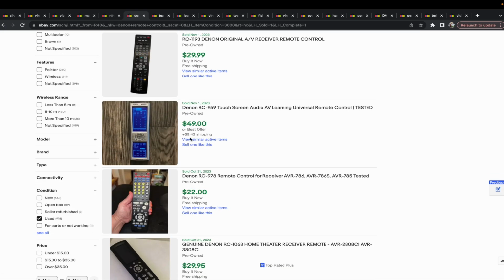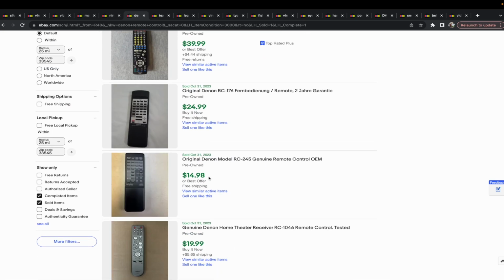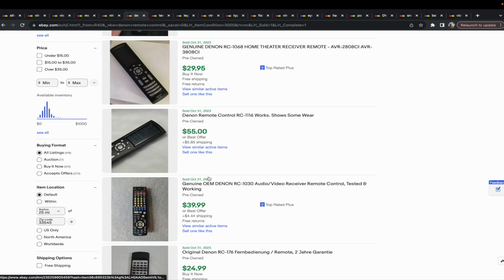Here's a $30. Here's a $58 one, $22. I mean, you can buy these for 50 cents and $1 all day long at flea markets, garage sales. Stay away from the universal. Get the ones that are the actual brands.